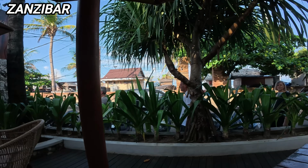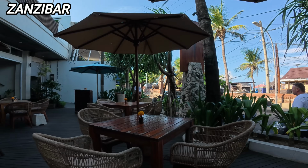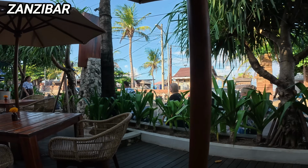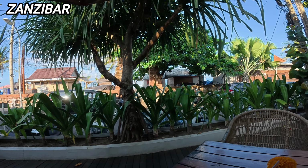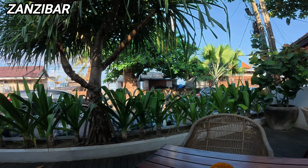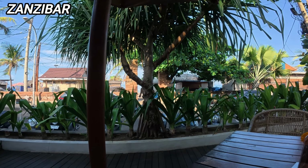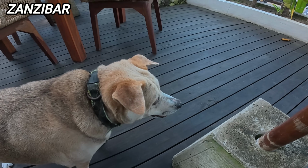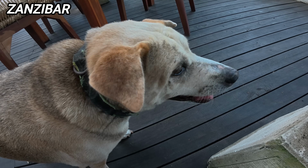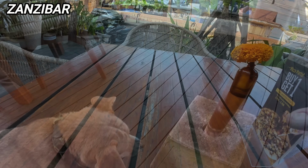So it's a really nice setting in here. Since they've done it up and renovated it all, it's got the nice little trees on the front. It's a pity with the little warungs on the front you can't see the beach anymore, but from upstairs you can. So if you're coming here, I recommend sitting upstairs. What do you reckon, Liz?